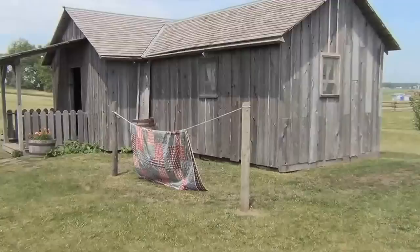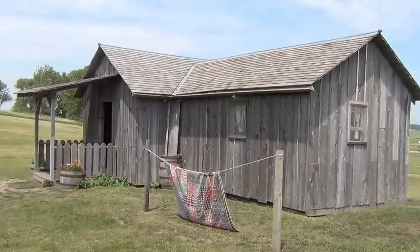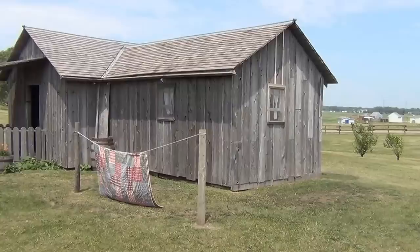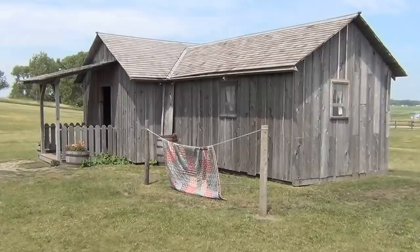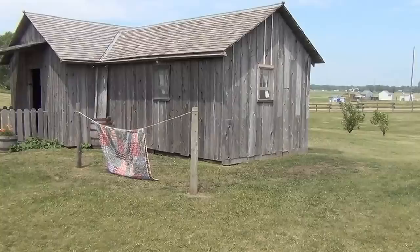It's a replica of what they call their claim cabin. And I guess the original cabin was only that part with the porch, and then this rest is an add-on, doubling the size of the building. But they've got a kitchen, two bedrooms, and a parlor in this new part. This second add-on.